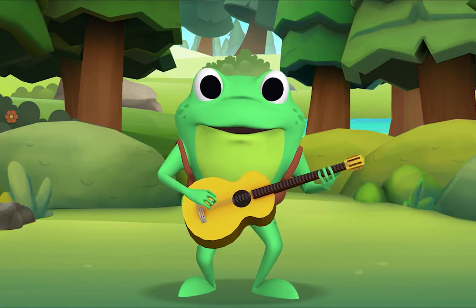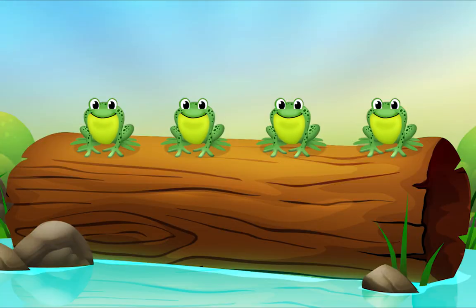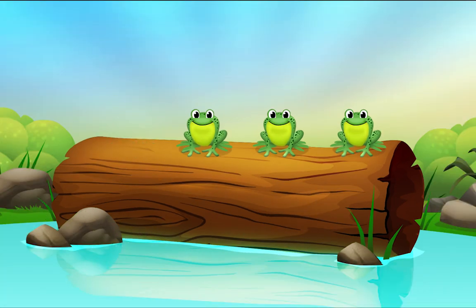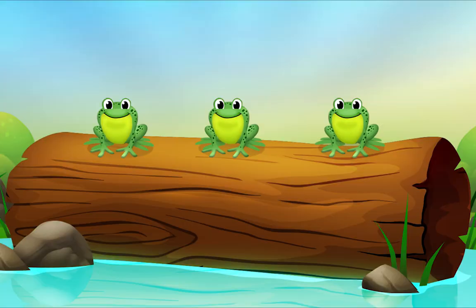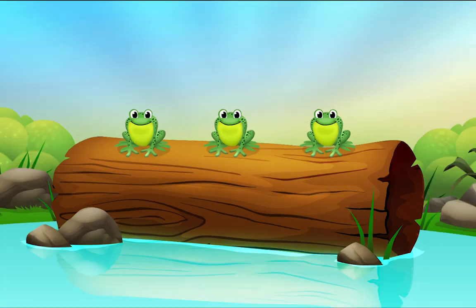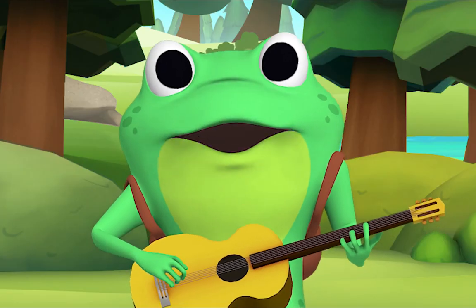Four! Four little speckled frogs sat on a speckled log, eating the most delicious bugs. Yum, yum! One jumped into the pool, where it was nice and cool. Now there are three green speckled frogs. How many? Three! Three little speckled frogs sat on a speckled log, eating the most delicious bugs. Yum, yum! One jumped into the pool, where it was nice and cool. Now there are two green speckled frogs. How many? Two!